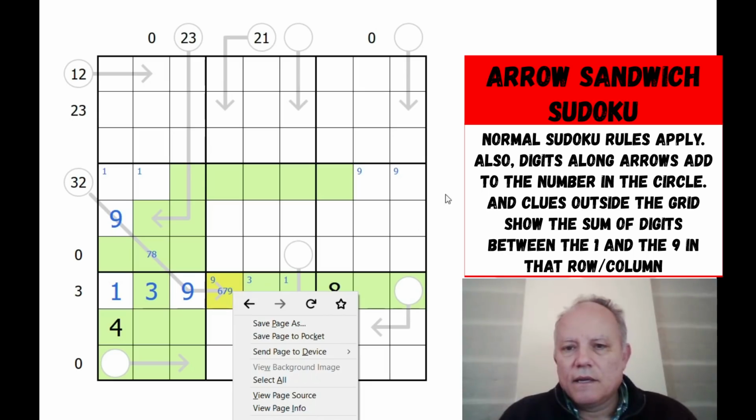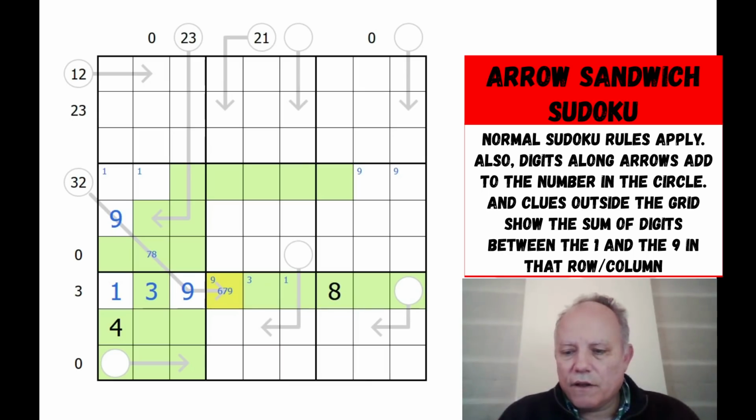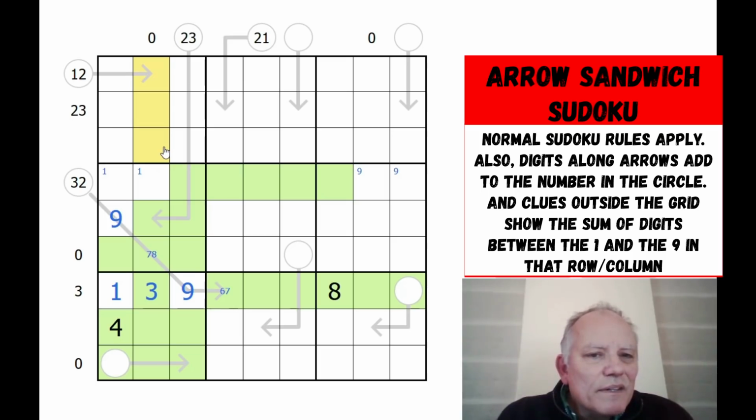Let's get the other clues out of there. This is 6 or 7. We still don't know quite what's happened to which one of these two is maximum and which one isn't. But that's provided a bit of information. So the 9 in this column must be in one of these 3 with a 1 right next to it. It doesn't help that much.